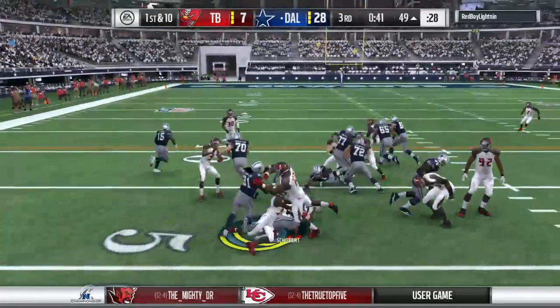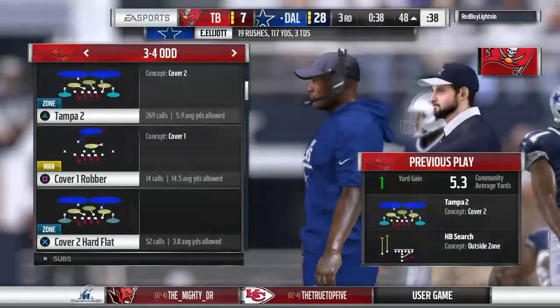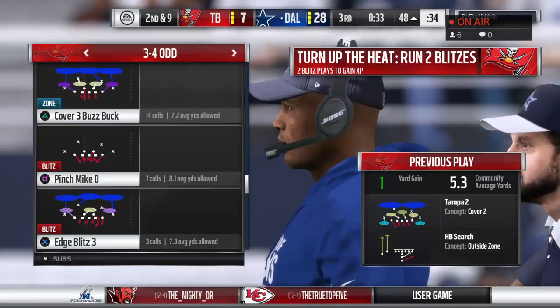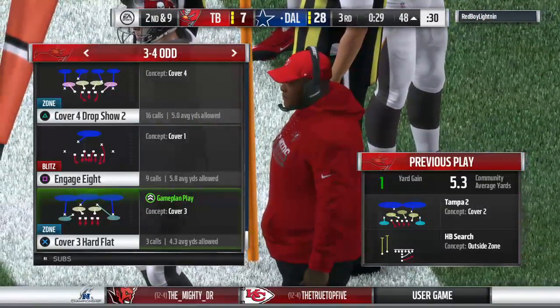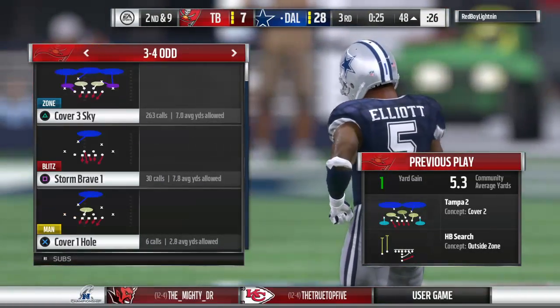Handoff left, Elliott. And he'll get this into enemy territory, but not by much as he's down to the 48. Credit him with a 1-yard gain there to make it 2nd and 9. Well, that's not a run that's going to make any of the highlight tapes, but they've been moving it well all game on the ground. This is another one that keeps them moving forward.